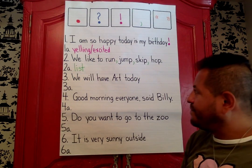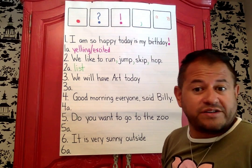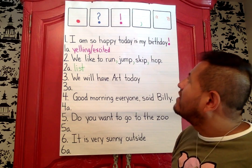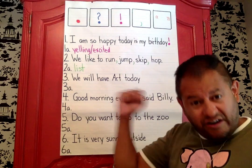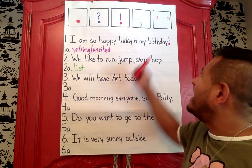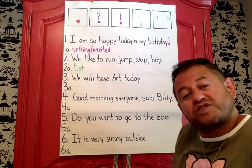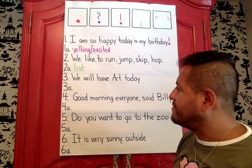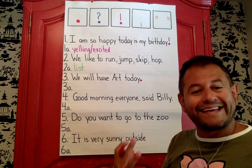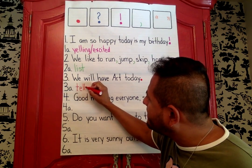Number 3, we will have art today. Am I just telling that as a telling sentence? We will have art today. Am I asking you, we will have art today? A quotation mark. We will have art today. I'm not making a pause. I don't know where I would put that. And maybe somebody's saying something. I think it comes off as just a telling sentence. To me, I'm just telling you, we will have art today. That's it. So I'm going to use my red and put a period at the end to show that it's a telling sentence. And it is telling. Just saying it, it's a telling sentence.